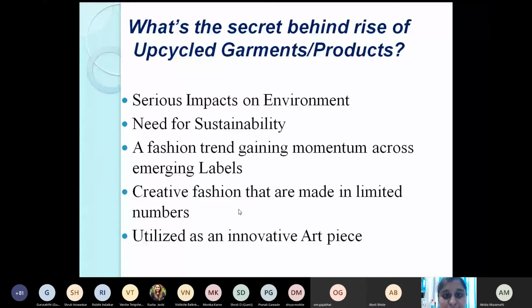So, what's the secret behind the rise of these upcycled products? This is something which is very important over here. I'm sure you all might be aware that hashtag upcycle has been in trend for a very long time. The conversations about how climatic change is affecting us and how bringing sustainability into the fashion field and also into daily living has become very important. We are seeing a steady growth among these mainstream brands. But when it comes to upcycling, these new emerging labels and amateur designers have realized the importance of the recycling or upcycling process in very new ways. And they have sparked this trend, which is gaining a lot of serious momentum, I can say.